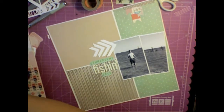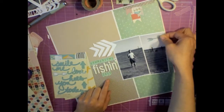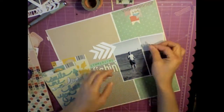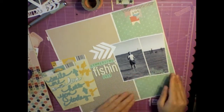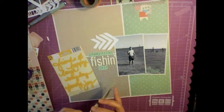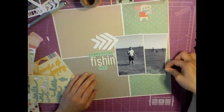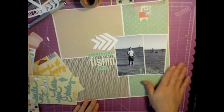Anyway, I realize that the arrows are looking funky, so I definitely fixed those. Those are just silhouette cutouts up there. And then this is the Jillibean Soup brand new stickers that I just got. And I'm trying to find a place for this potty person, and it's a male potty person. So I finally stick it there.